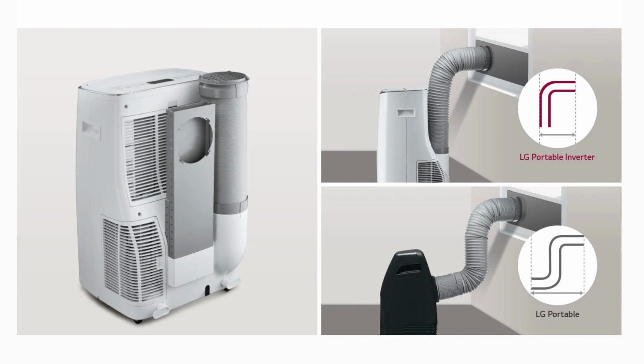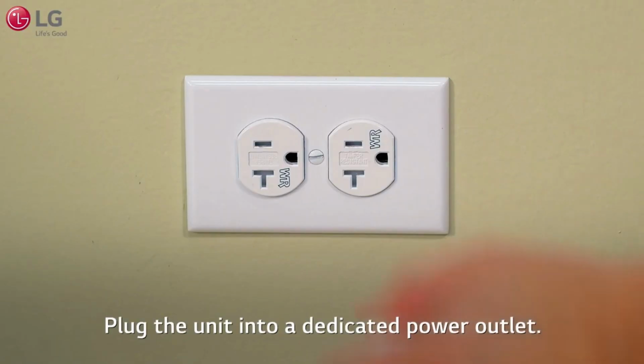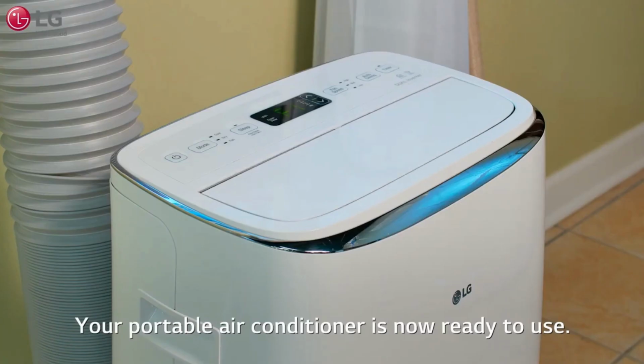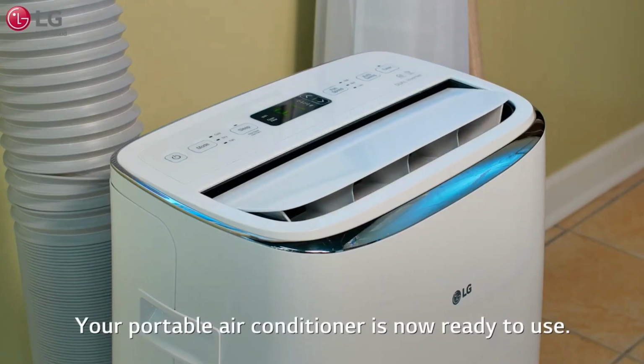Don't let the scorching heat spoil your summer fun. Embrace the advanced cooling technology of the LG, your reliable, smart, and energy-efficient portable air conditioner.